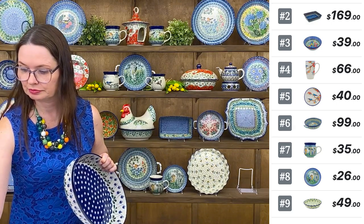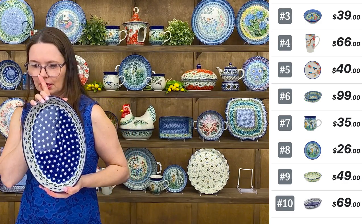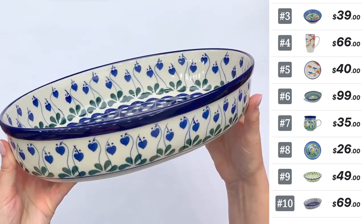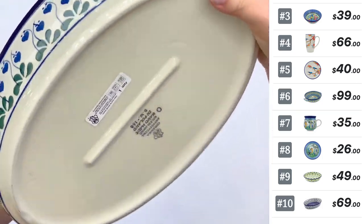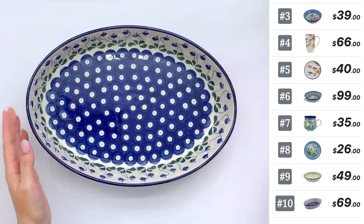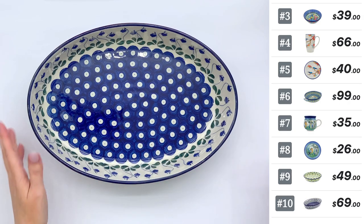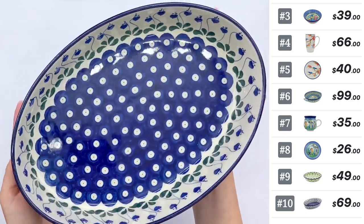Number 10 is $69. Amazing piece, one of the larger, because that's not the largest. Number 10, $69, regular price $145. An oval baking dish or serving dish, beautiful traditional pattern called Bleeding Heart Peacock. This pattern was designed by Miss Maria Ciszewska, handmade and hand painted in Bolesławiec, Poland by Ceramika Artystyczna. This oval baking dish is 12 inches and 1/4 long, 8 inches and a half wide, 2 inches and a half tall. They can go to your oven up to 480 degrees Fahrenheit, microwave, dishwasher, and freezer safe as well.